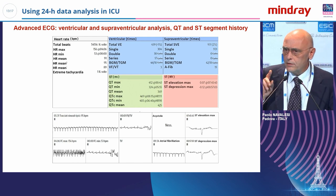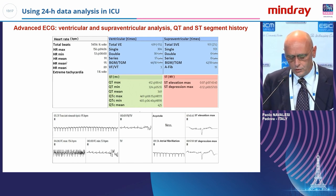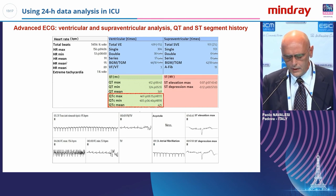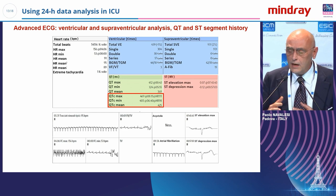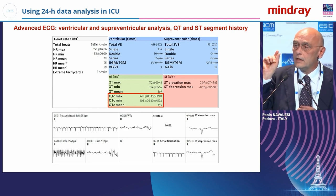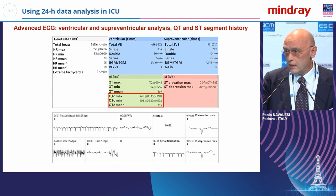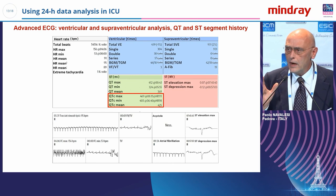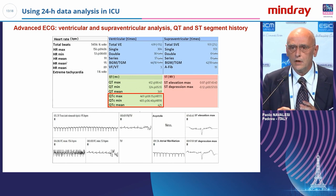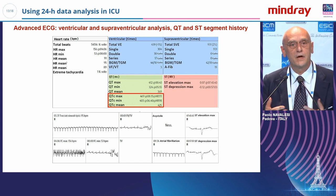There is another interesting opportunity. This is not a case report, but please look at this. One of the pieces of information you can receive is the corrected QT duration, and you can have the maximum, the minimum, and the mean value. Why do I think we should consider this an important tool for our medical decision?